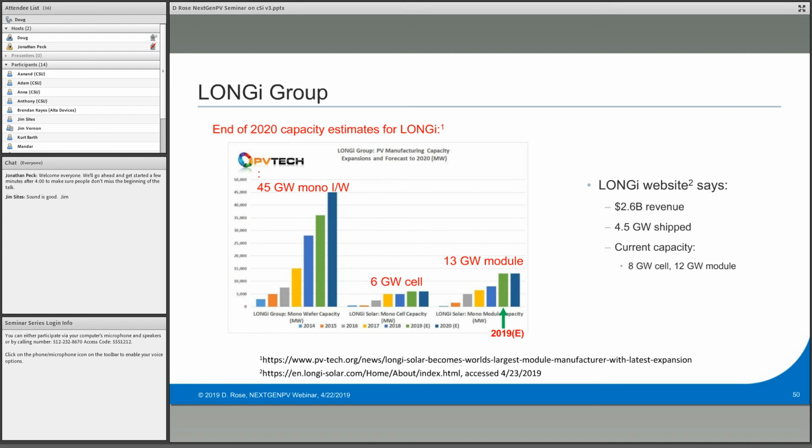And they have, according to this estimate, planning on 6 gigawatts of cells by the end of next year. But the LongG website says that they already have 8 gigawatts of cells. Generally, when there's a disagreement like that, it makes sense to look for other sources that could figure out which of those is correct.